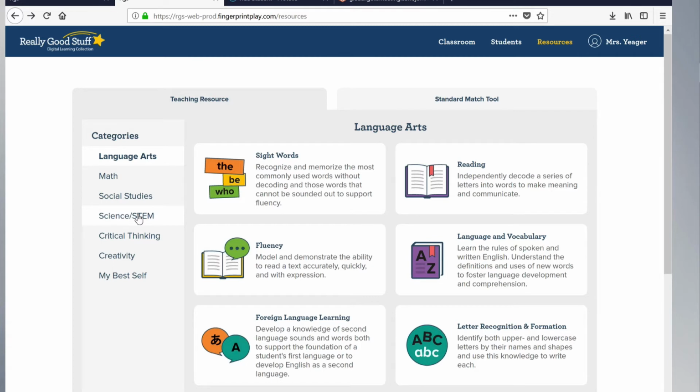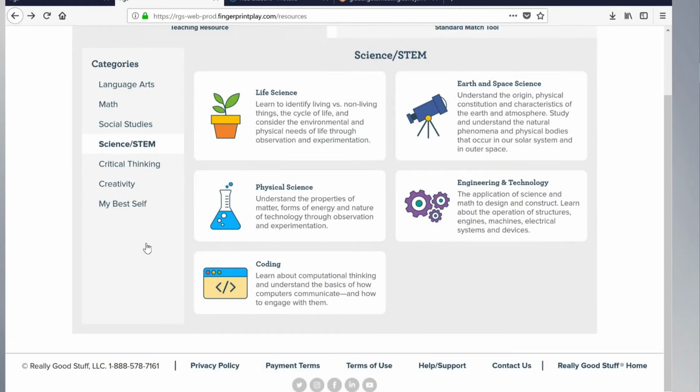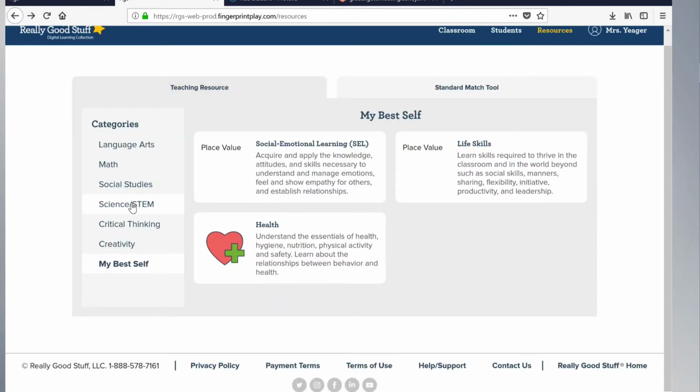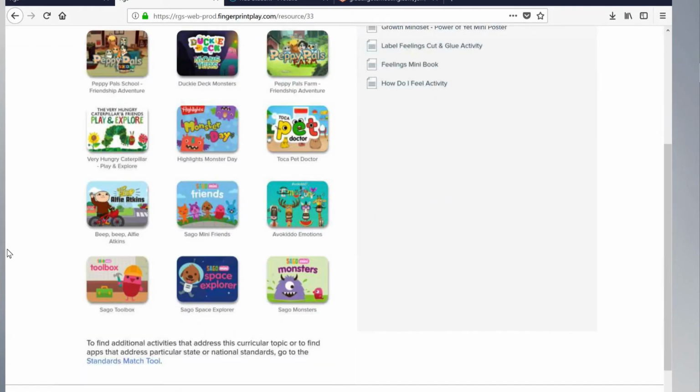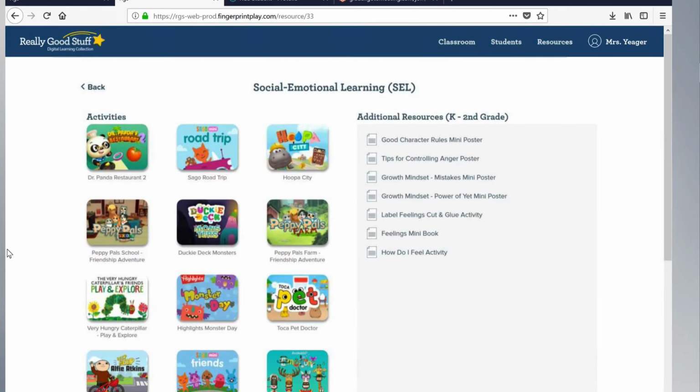Some interesting subtopics are under science and STEM. We have coding and engineering, which is, what we're hearing from teachers, a struggle to find supplemental learning activities. Also, what we're hearing a lot of excitement about is My Best Self, which includes social emotional learning, health, and life skills. Wow. So in this case, you can click on social emotional learning and see all of the apps that fall under social emotional. Cool.